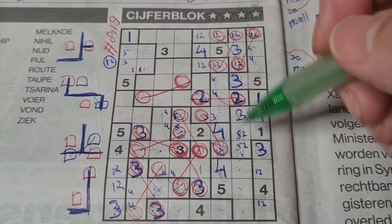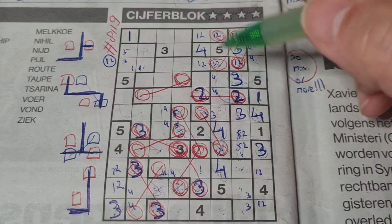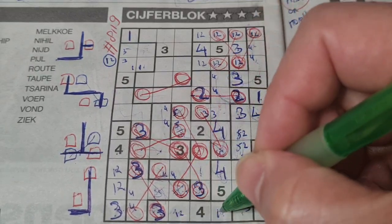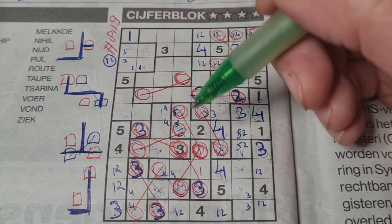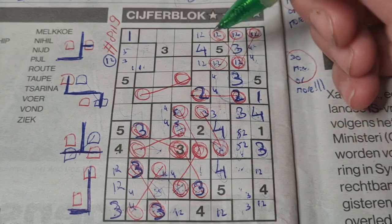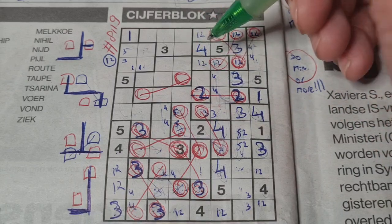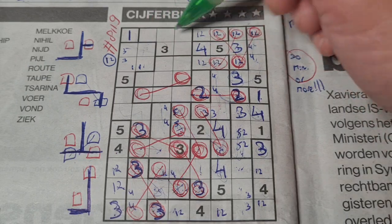Let me think. This box gave me 3, so 3 could be here, could be there. We need 2 numbers here in this quarter box for numbers 1 and 2. Okay. It's not easy, this one. Need a 1 here. 1, 2. Go up, we go up.